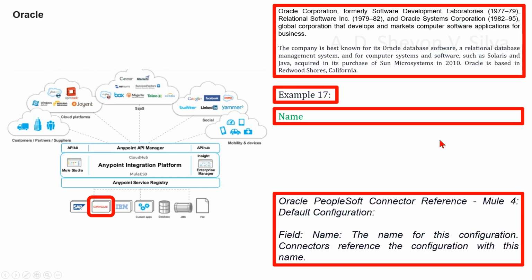Now we are considering the default configuration in the Oracle PeopleSoft connector reference, Mule 4. Here is the field Name, the name for this configuration. Connectors reference the configuration with this name.